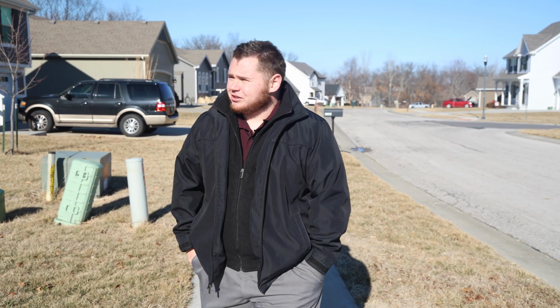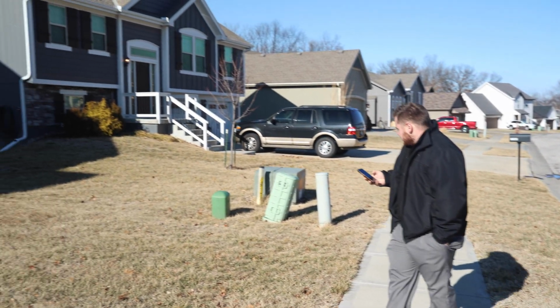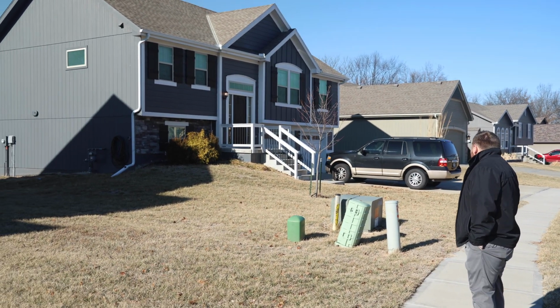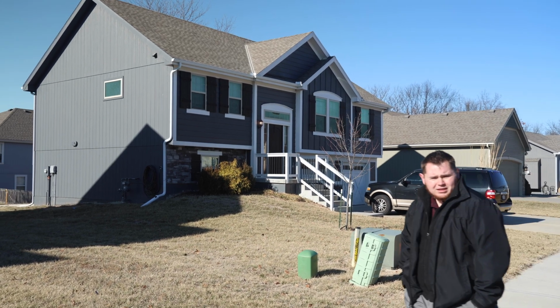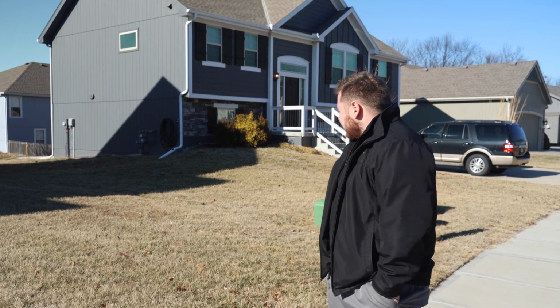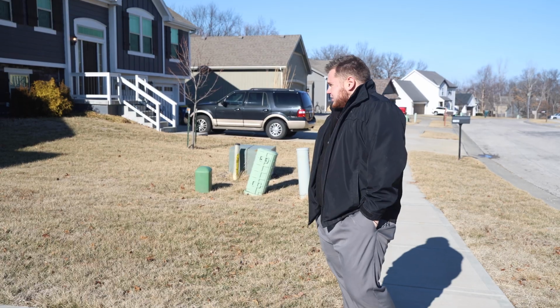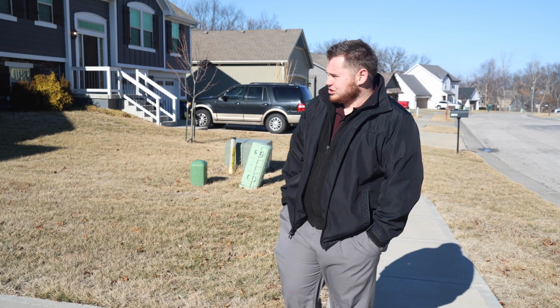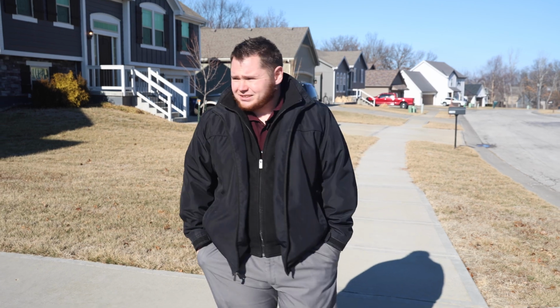So let's check out this other home that we've got in the background, just to see what kind of range we're looking at here. This home is probably going to be somewhere in that 350 range, maybe a little bit higher, a little bit lower. It just depends on what kind of updates they have. You can see they've got a few custom features. You'll see there's some different variations just on the type of siding, where the accents are.